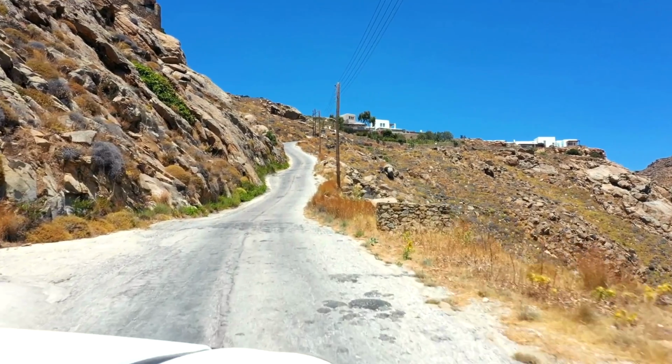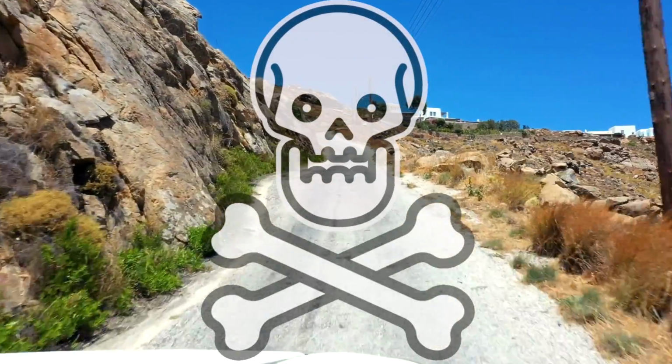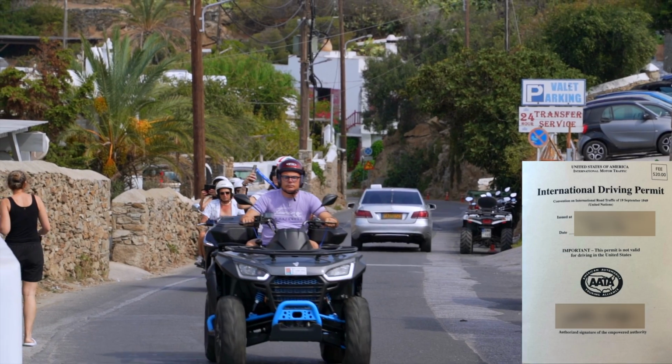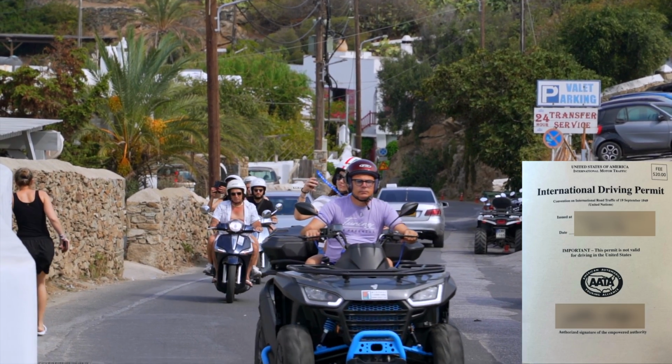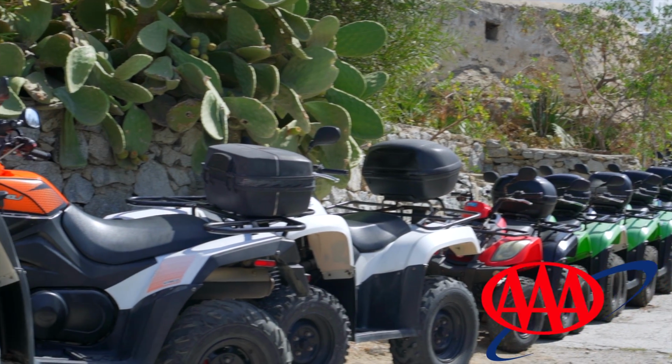Just be warned that Santorini's roads are dangerous, even if you are an experienced ATV rider, so rent at your own risk. To rent either a car or an ATV, you're going to need an international driver's permit, which, if you're an American, means visiting a AAA brand before your trip, so be sure to plan ahead.